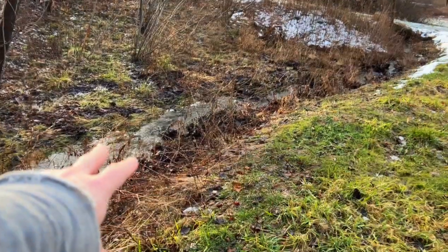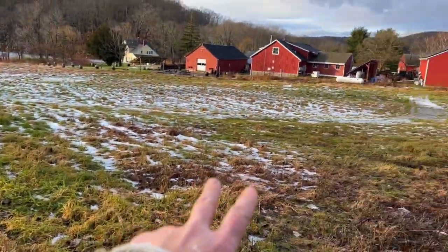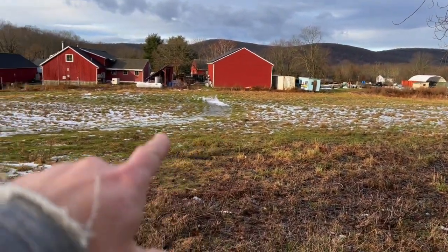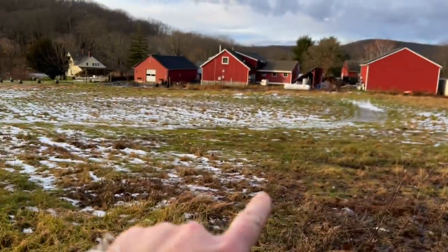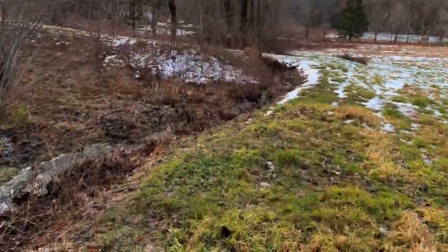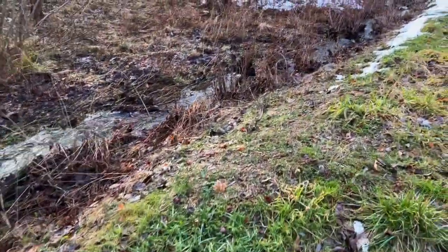Efforts have been made to manage this water so that this water is not going here. But it doesn't stop this field from being wet. You can see a wet spot right there. And there's a wet spot in the back of the brewery. Goes down to the pond. We'll follow this stream.